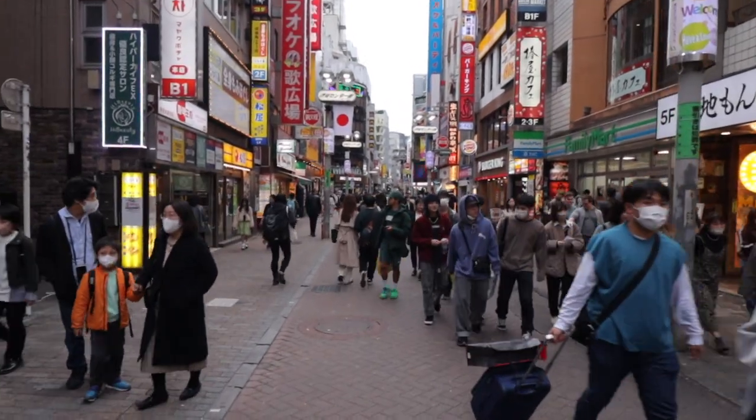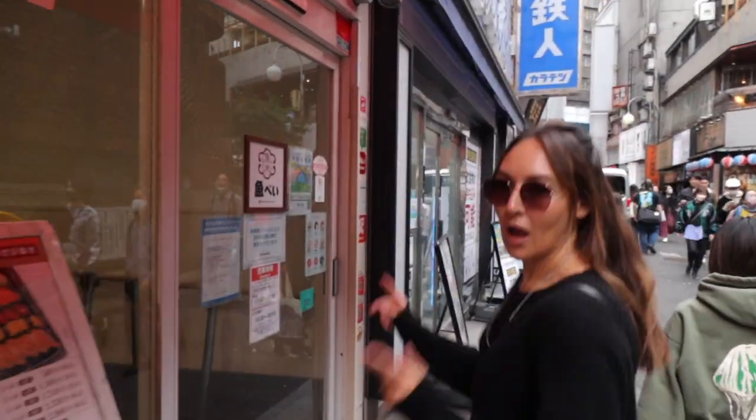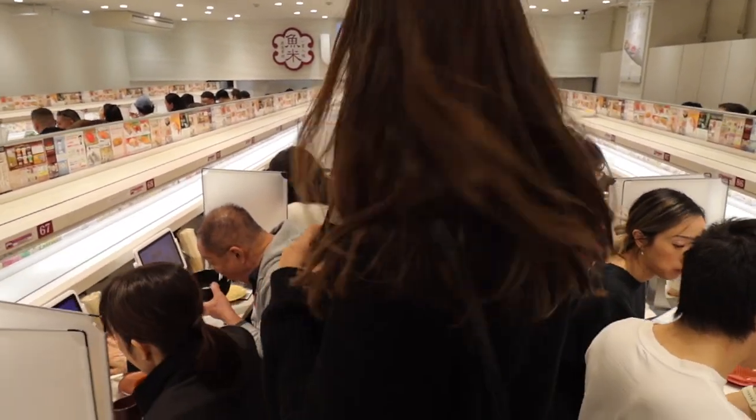We're not going to go to your typical Japanese sushi restaurant. This one's a little bit different. We're hoping it's open. We're on the road now, so let's see if we can find it. We found it. It's called Genki Sushi, and it's right in the middle of Shibuya. We've got our table numbers, so we just have to find our little cubicle.